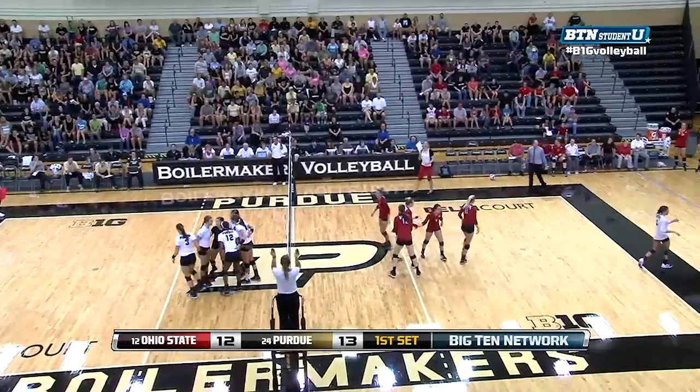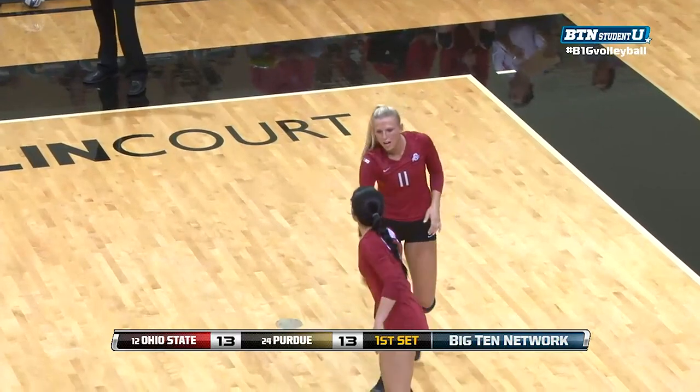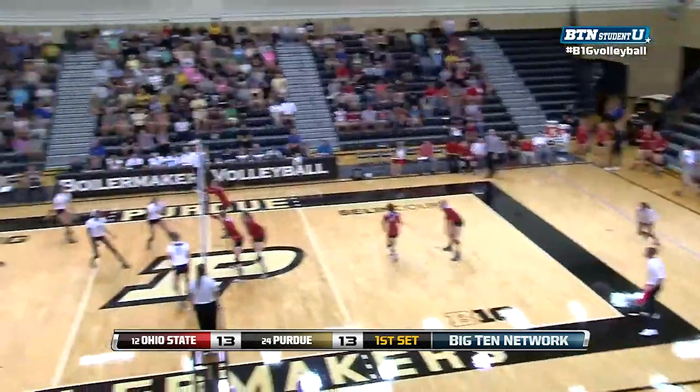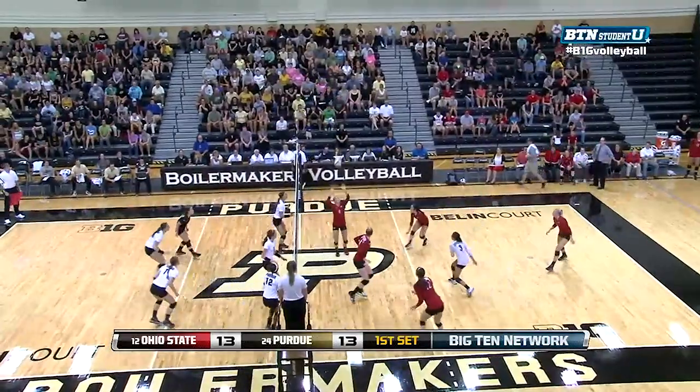That set a bit high for Kiki Jones. Couldn't quite get the angle on it to get it down in bounds. Difference is a different middle rotated in now. Number 4, Andrea Katzis for Ohio State did a little better job on Kiki Jones that time. Maybe forced her to hit out of bounds.